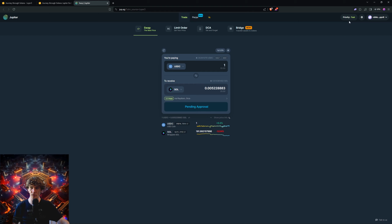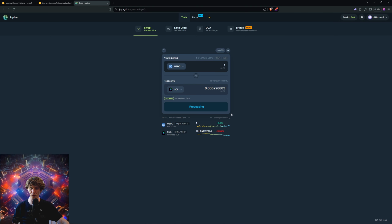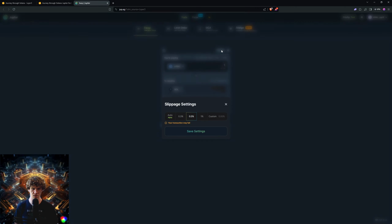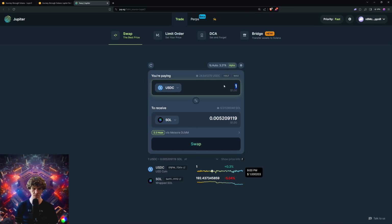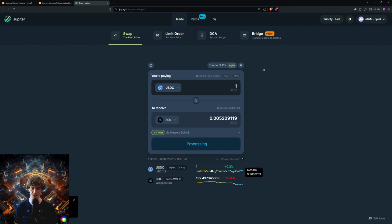Pending approval. Okay. Confirm. So down here there was an error. Oh, it said the slippage. Auto slippage. So if that happens, just go here to slippage settings and hit alpha. There, we're gonna swap $1 of USDC for Solana. So as you can see, the transaction fees are super cheap.